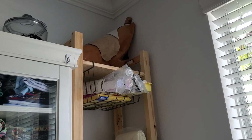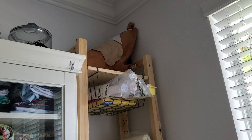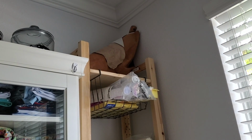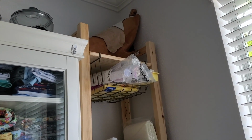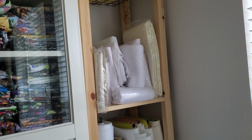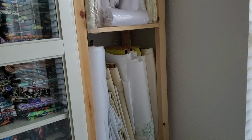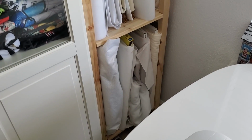And then back here in the far corner, like I said, I like to use every bit of available space. On the very top, I have some actual hide of leather. I don't have any machines that can actually sew on it, but one day maybe I will. And then this is just where I keep all of my interfacing, my woven fuse, my Decovil, all the different interfacings. This is a great little corner to just put all those bolts in.